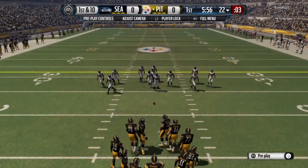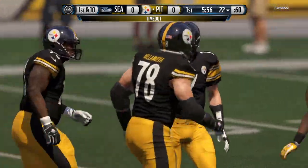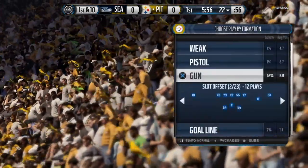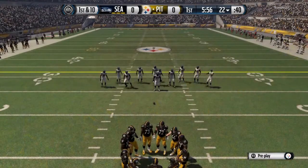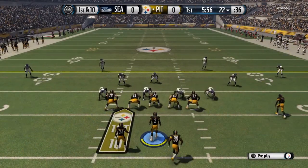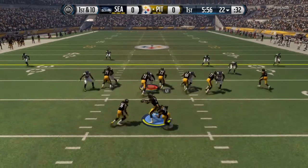They need to get the play off. The Steelers will use a timeout here. They'll talk it over before running a play on first down. Let's go. First down at the 22.